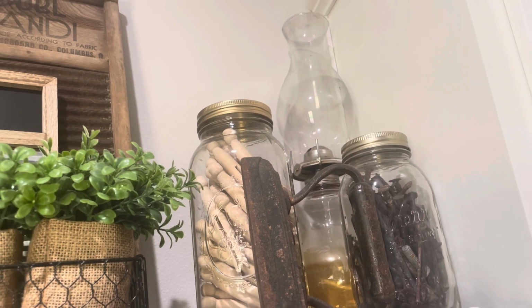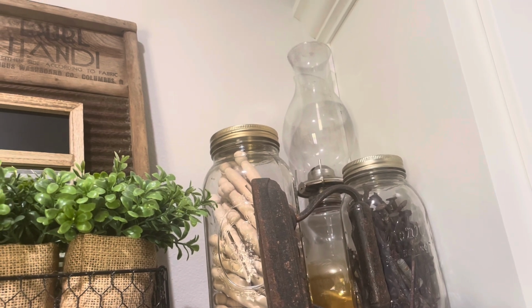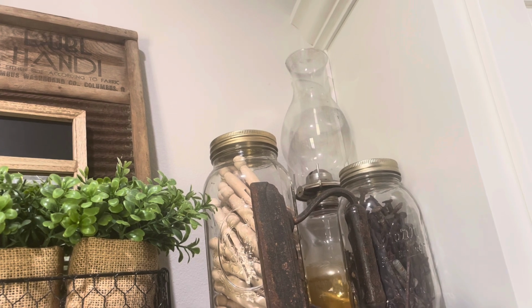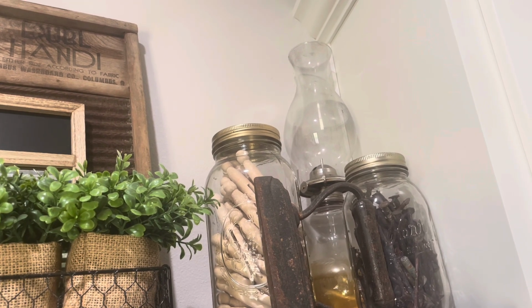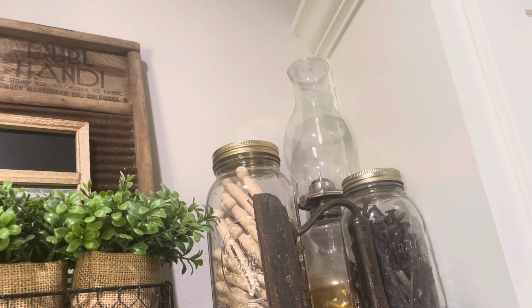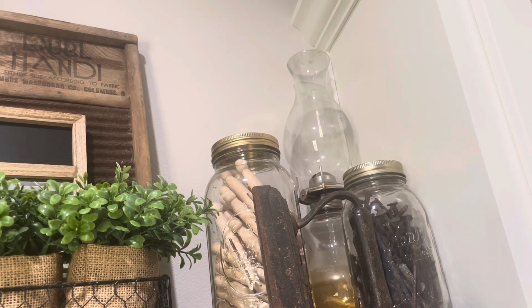After it burned down, his sister actually had the idea of collecting some nails from the old home place. That is what I have displayed in this mason jar right here. We went through and picked up some of the nails, and I just thought it was a sweet way to have a little memory of the original home place in our home. So I have it displayed right here in my laundry room.